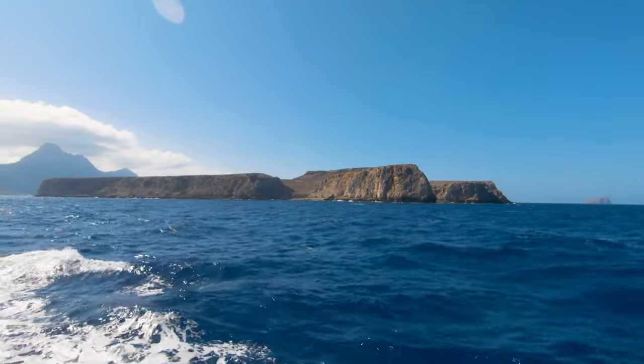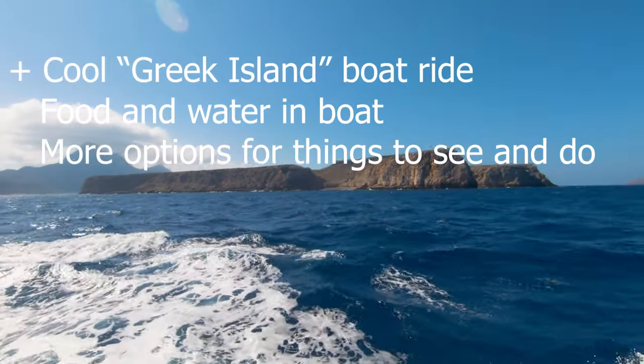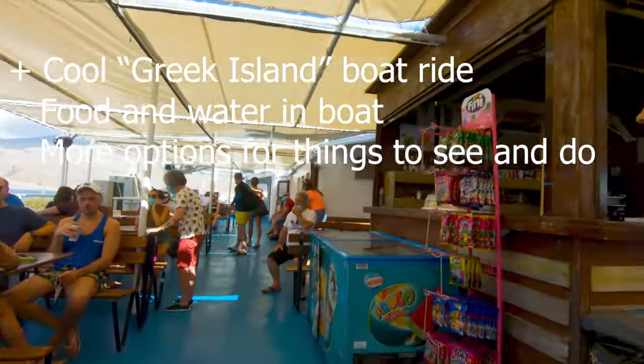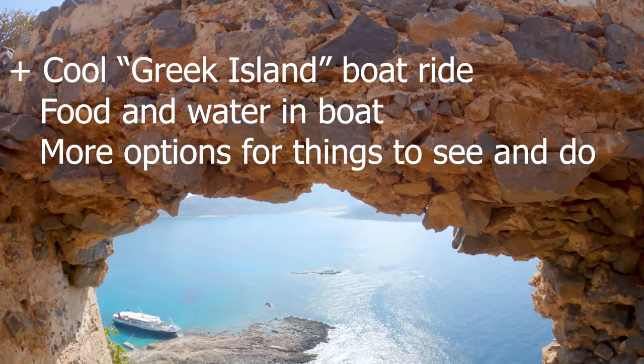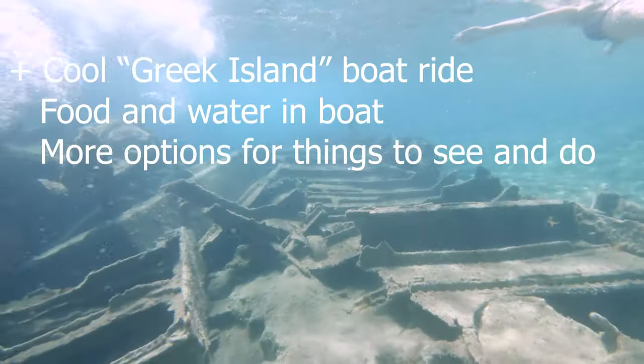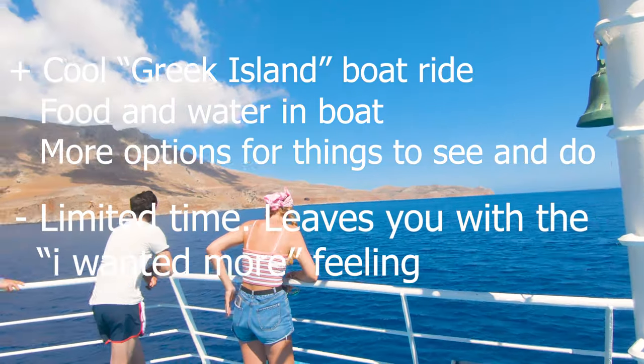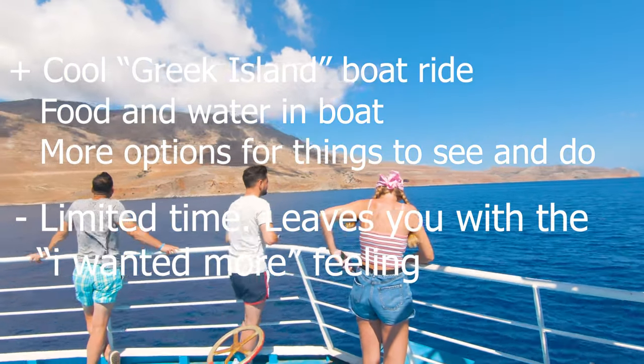If you decide to take the boat, you will enjoy the route to Gramvousa and Balos. You will not have to worry about water and food, since you can find anything in the bar, even umbrellas to rent for the beach. You have the chance to check Gramvousa Fortress, but also swim to a shipwreck. The main disadvantage is, as you guess, time. You go and live on a boat, so the time you have there is limited.